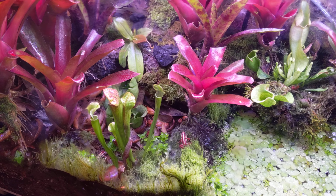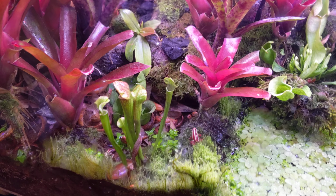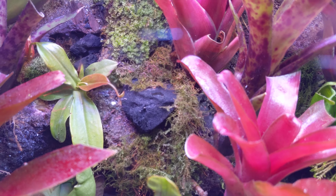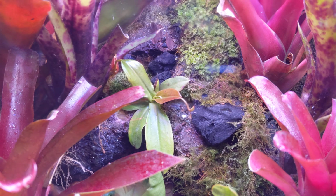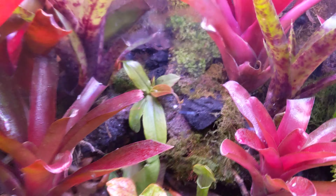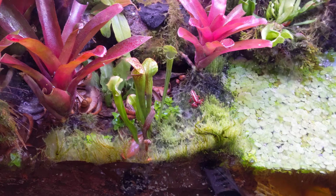I guess I'll probably have to move the Nepenthes. I just like it so much right there that I'm torn. I'll probably just move it from where it's at to that little charcoal thing right there. So not a major move, but still I'm not like hyped to do it. So there's that. This I moved.